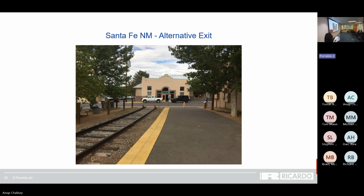Yeah, it's that building. Just to add to the fun, you can see that there is a bus stop, and that's where passengers can congregate for the shuttle to and from the centre of Santa Fe. I mean, it's easily walkable, but you're actually doing that at somewhere where you may well have people congregating and waiting for the shuttle.